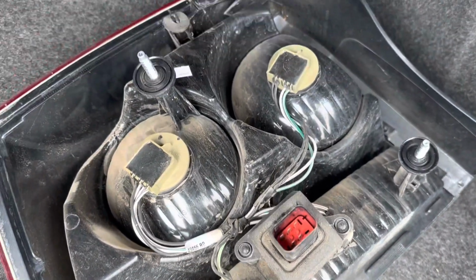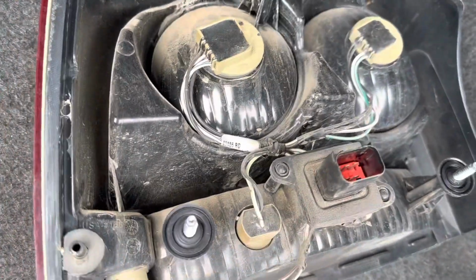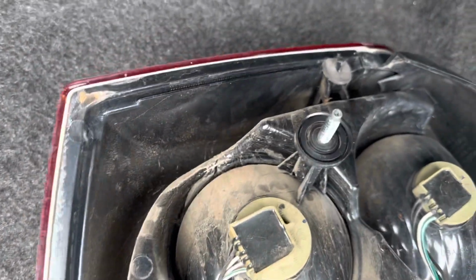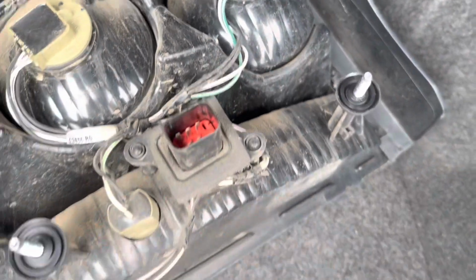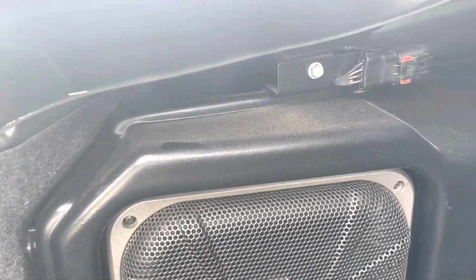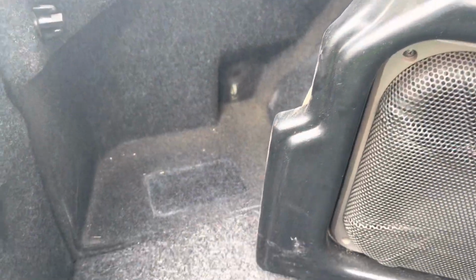Now, as you can see, I was talking about the previous car owner, living down a dirt road. This kind of stuff you get when you have cars that are off-road or down dirt roads. A lot of dirt in there, so I'll be cleaning this stuff up. Of course, this other side has the subwoofer in it, and the subwoofer has to come out. I'd definitely say cleaning is in order.